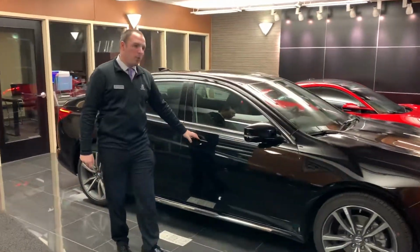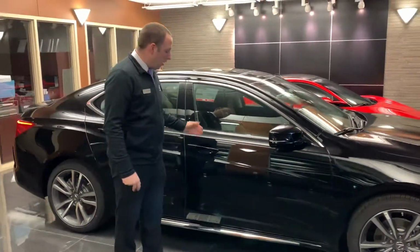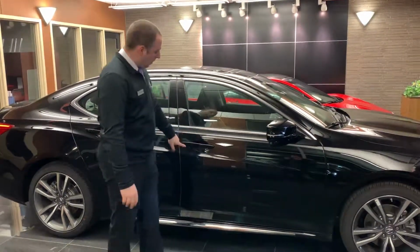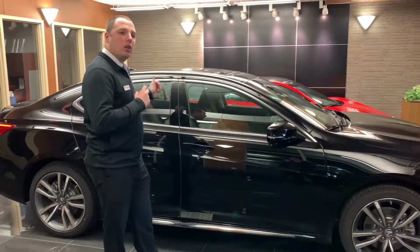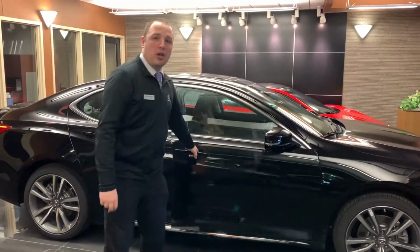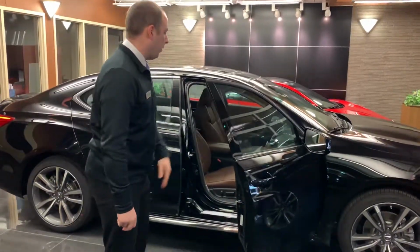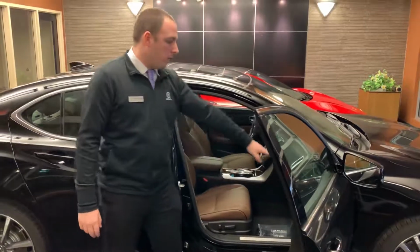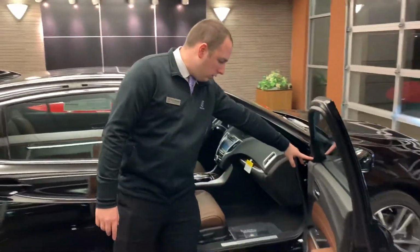The vehicle is equipped with keyless entry system. So essentially, you just put your hand inside the door, as long as the key is with you. It'll unlock the door by pressing this little button right here. It'll lock all the doors for you. Now that's good for any one of our doors because this has the four-way access, keyless entry. The first thing you're going to notice is the power passenger seat with your blind spot monitoring system.